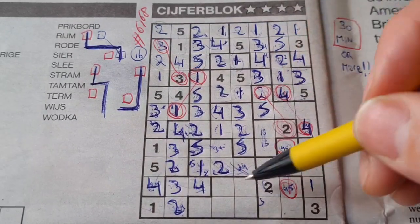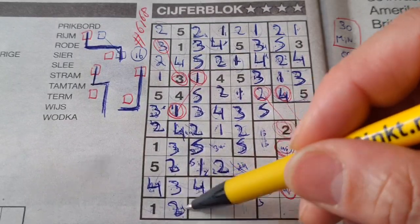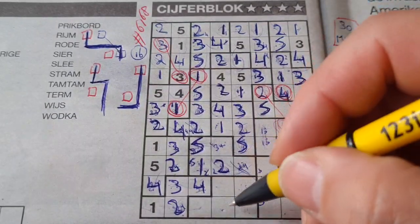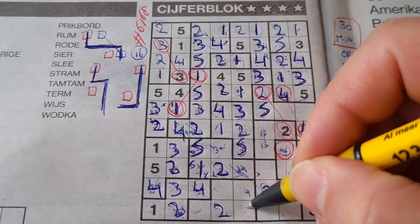Let me mark those. These 2 boxes can be 2. Those 2 boxes can be 2. And this box can be a 2. So 1 box left for the 2 in this area. Should be there. These 2 boxes can be a 4. So the 4 could be here. Could be there.